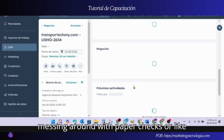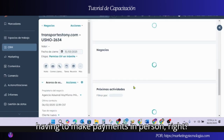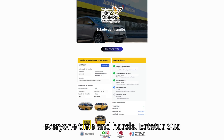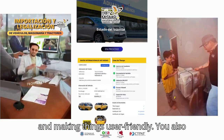No more messing around with paper checks or having to make payments in person. Right. Users can pay import duties directly through the platform, which saves everyone time and hassle. Status Hoy Mismo seems to be all about efficiency and making things user-friendly.